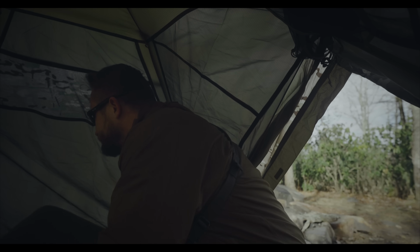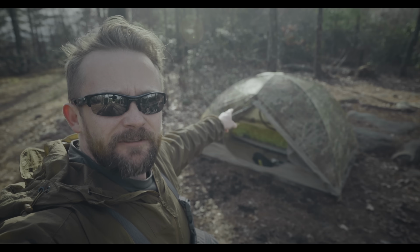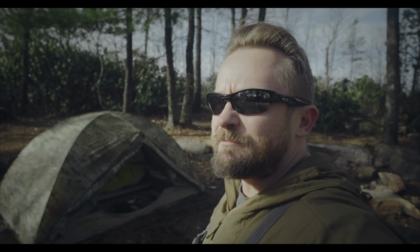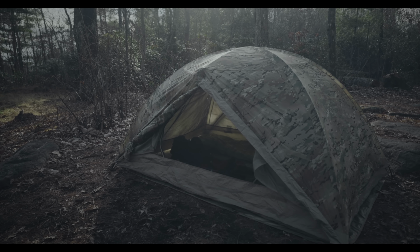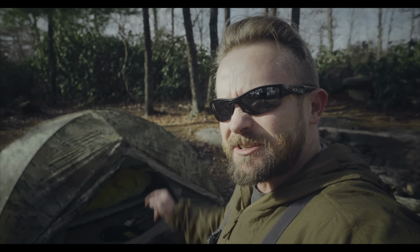Okay. Let's take a second here and let's talk about my tent. This is the Light Fighter Fido. This is the civilian version of the military tent that Light Fighter is known for. Right now, it's virtually impossible to find new stock of the military tent because apparently the military has a high demand for them right now. That's why Light Fighter brought out the Fido. This is made in Vietnam, whereas the military version is made in the US. For the most part, everyone, it's the exact same tent, just a little bit cheaper.